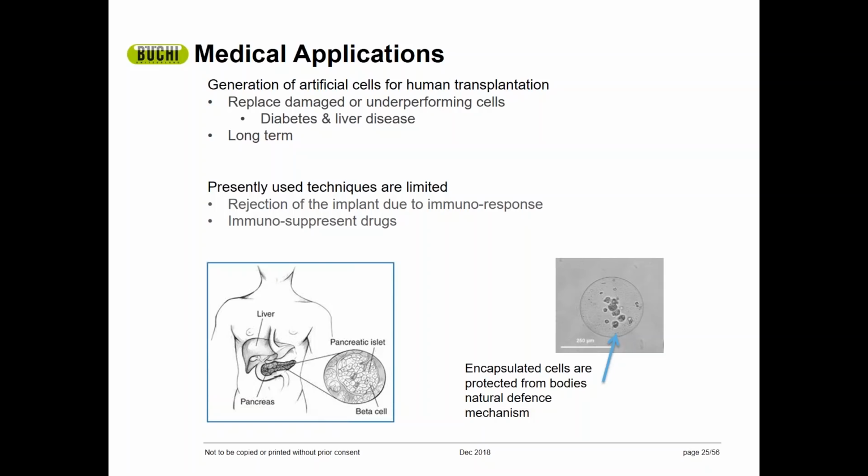So the whole goal is that you can encapsulate the cells. Say we have islets within an alginate membrane, and then you can transplant them inside the body. Because the cells themselves are inside this matrix, the body itself can't attack them. So the cells can proliferate and grow and produce their therapeutic products. But there is a porous structure within the membrane, and it allows, say, the food or nutrients to come in and waste to go out, so the cells can grow and then produce its product.